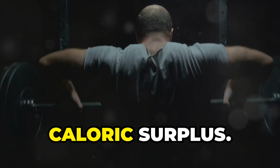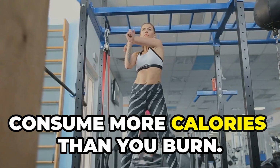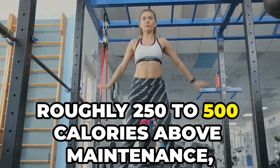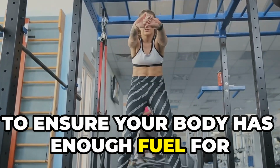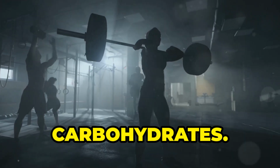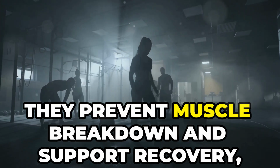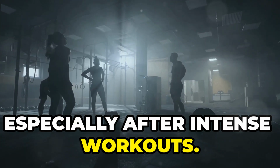2. Caloric surplus. To maximize muscle growth, consume more calories than you burn. Aim for a small caloric surplus, roughly 250 to 500 calories above maintenance, to ensure your body has enough fuel for muscle building. 3. Carbohydrates. Carbs are crucial for replenishing glycogen stores and fueling workouts. They prevent muscle breakdown and support recovery, especially after intense workouts.